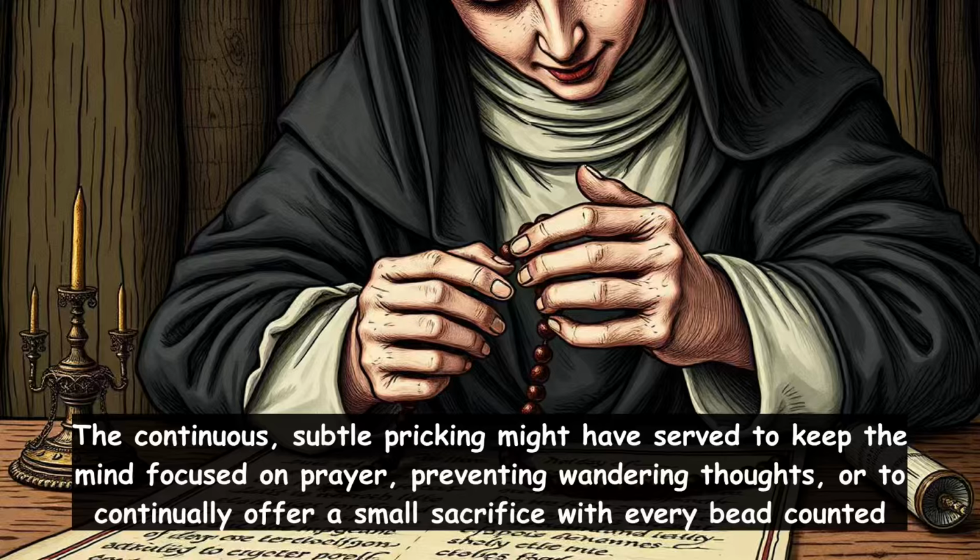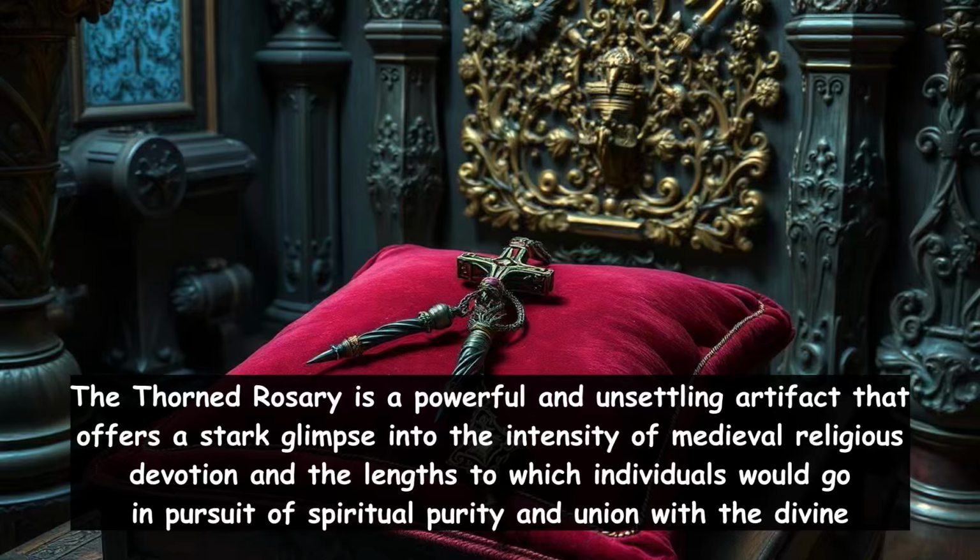The continuous, subtle pricking might have served to keep the mind focused on prayer, preventing wandering thoughts, or to continually offer a small sacrifice with every bead counted. The Thorned Rosary is a powerful and unsettling artifact that offers a stark glimpse into the intensity of medieval religious devotion and the lengths to which individuals would go in pursuit of spiritual purity and union with the divine.